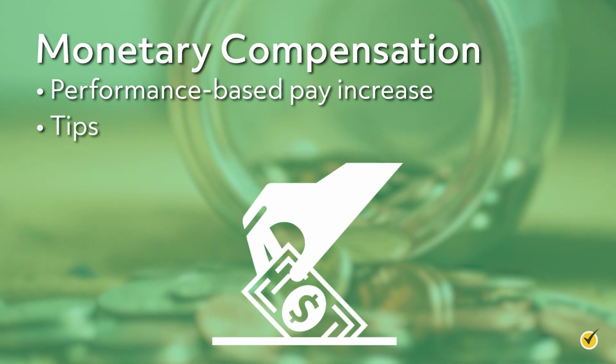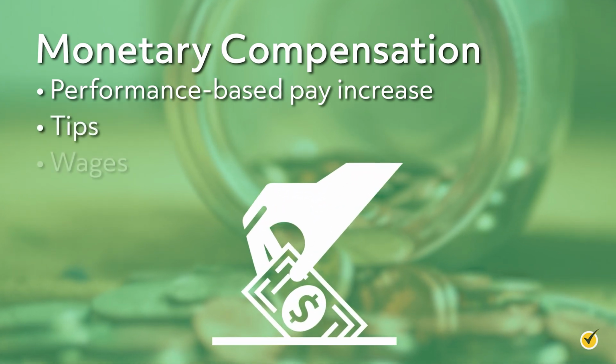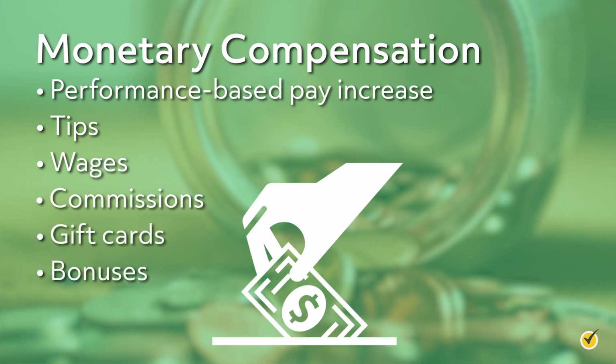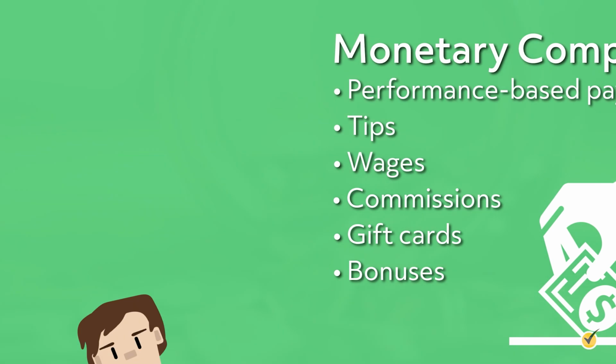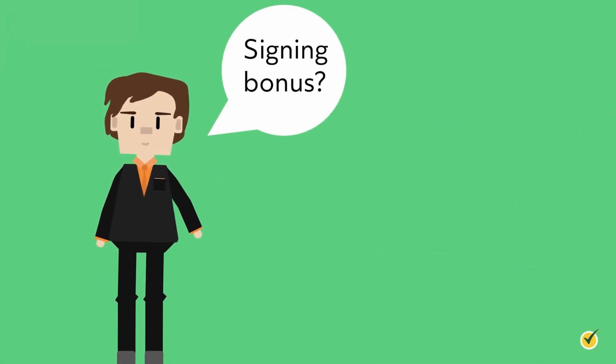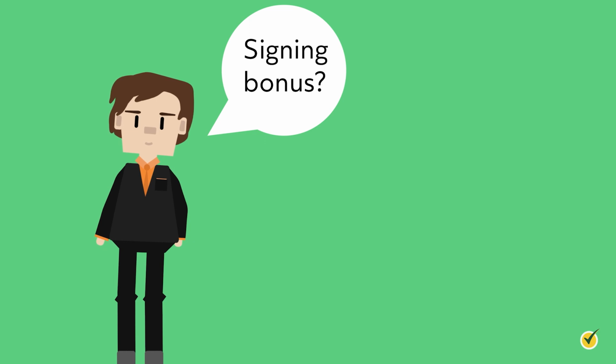Tips for servers at restaurants are considered monetary compensation. Wages, commission, gift cards, and bonuses of different kinds are all considered monetary compensation. Let's look back at your hypothetical job offer. What if you proposed a signing bonus to supplement the difference in pay which they're offering in comparison to your current income? If they agreed, the signing bonus would be considered monetary compensation.